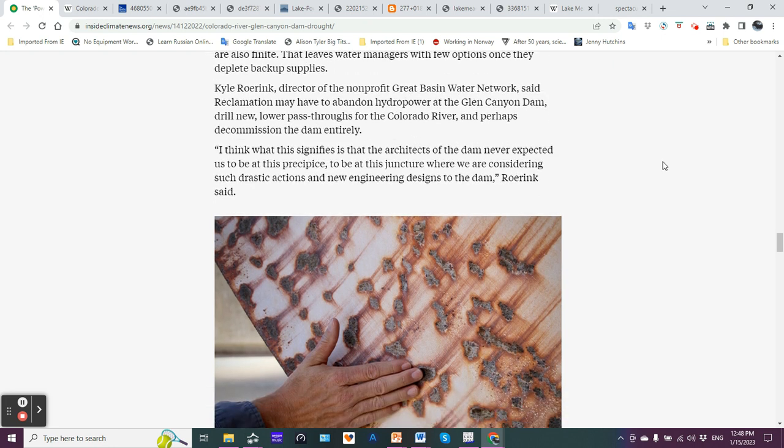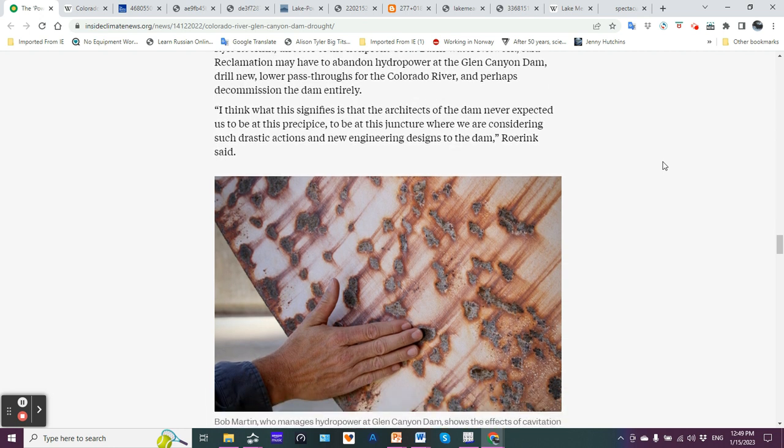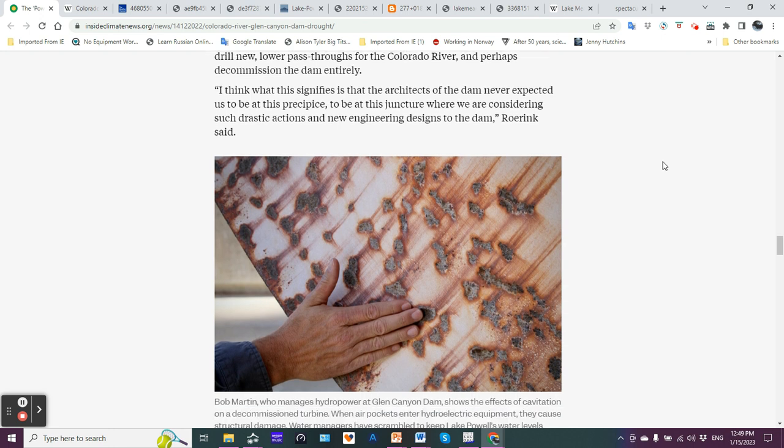Kyle Roerink, who is the director of the nonprofit Great Basin Water Network, said Reclamation may have to abandon hydropower at the Glen Canyon Dam, drill new lower pass-throughs for the Colorado River, and perhaps decommission the dam entirely. And Roerink said this: I think what this signifies is that the architects of the dam never expected us to be at this precipice, to be at this juncture where we are considering such drastic actions and new engineering designs to the dam.